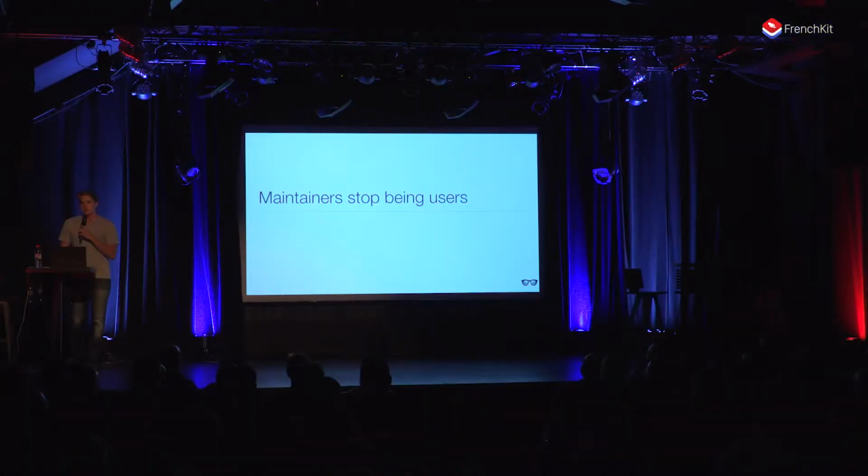And another interesting phenomenon we had that you can see with some big open source projects, including Fastlane, is when the project maintainer stops being a user of the project. The reason this happens is because the project was started because the author built this project for themselves, right? So they wanted to make their life easier. So suddenly they work full-time on these open source projects, and with that, stop the activity they had been doing before.